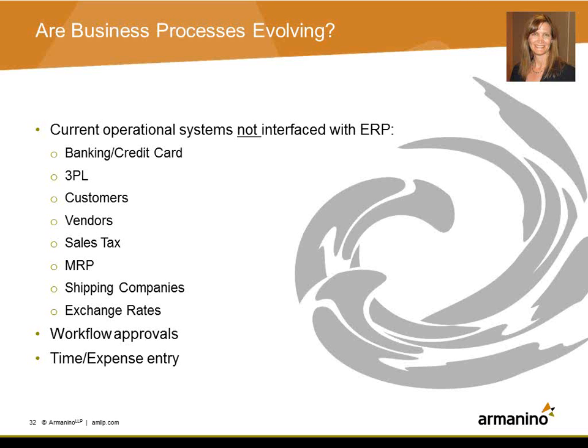Similarly with vendors. You mentioned the vendor whose lead time didn't change at all even though they had changed their processes. Well, wouldn't it be cool if you rolled out to the vendor the ability to update the ship date? That could be very beneficial to a company, to make the vendor responsible for updating that information. Sales tax software or sales tax vendors who will help you by automatically calculating the sales tax on an order-by-order basis. MRP software, shipping companies, exchange rates. I could go on and on here.